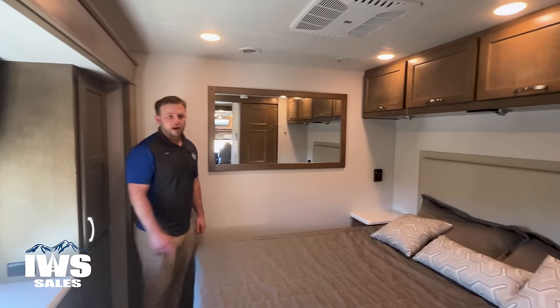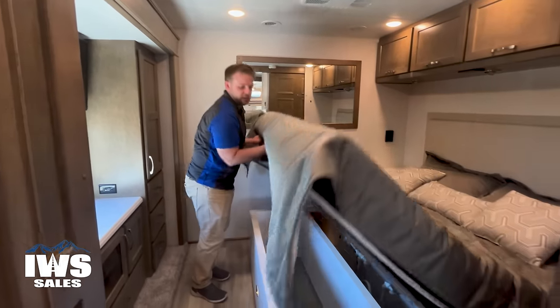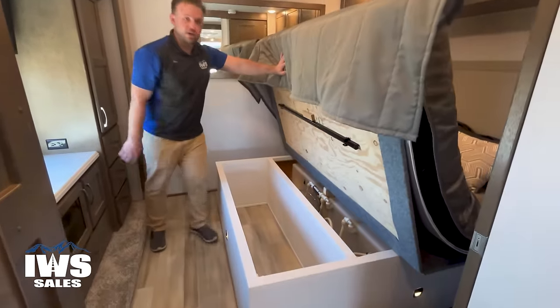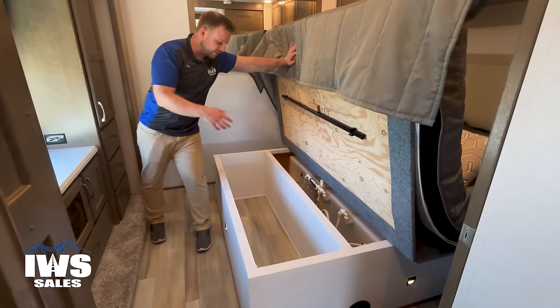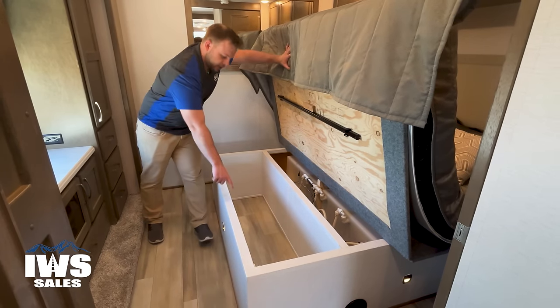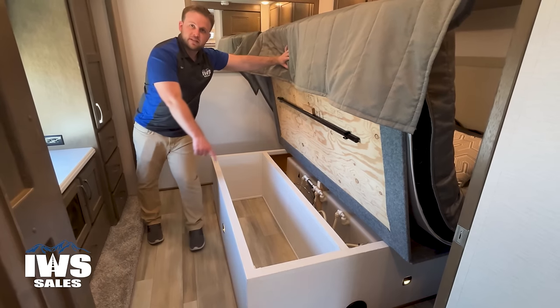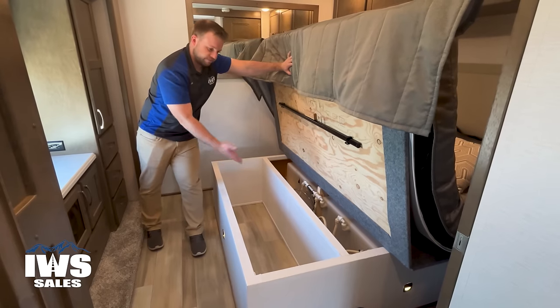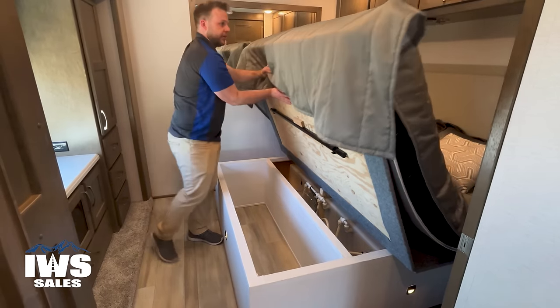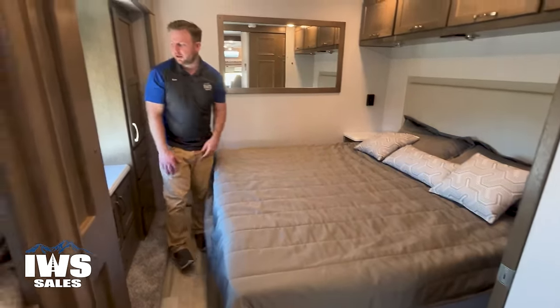And moving along, I also wanted to show you that with Renegade, they put their water tanks underneath the bed, which is great for four-season traveling. But they've done a nice upgrade. They've pushed the water tanks back a little bit, and they created more storage space here, so you can store large things here. So a nice upgrade over the years from Renegade.